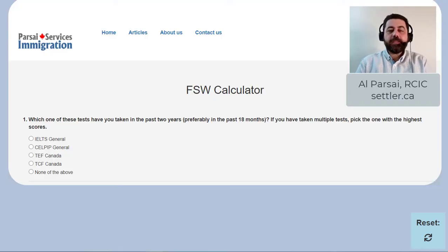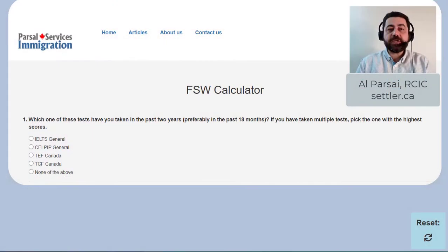When you are applying as a federal skilled worker applicant under the Express Entry system, you need to meet certain minimum requirements, and you also need to have at least 67 points out of 100 points. Federal skilled worker class belongs to those people who are skilled, educated, and know English or French, but they do not have Canadian experience, or they are not considered skilled tradespeople.